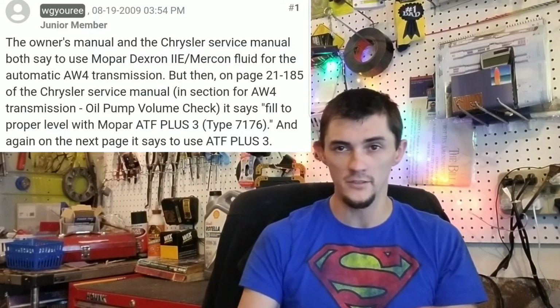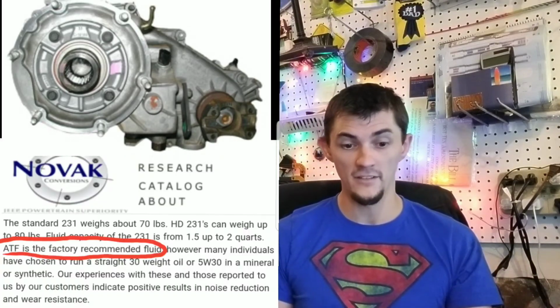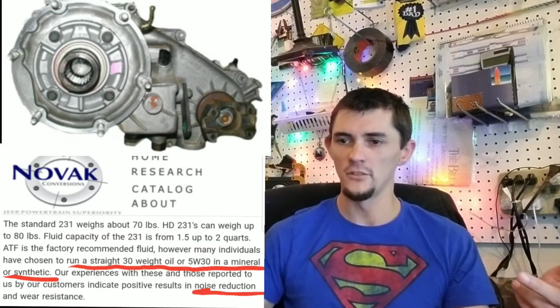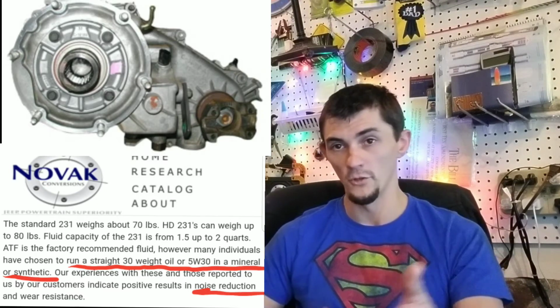Now maybe it's a good time to talk about fluids for a second. Just in case you are sticking with the AW for the automatic, or going to it, it takes Dexron 2 or 3 or Mercon, so pretty standard automatic transmission fluid. Now the NP 231 transfer case takes any automatic transmission fluid you have, so that's good. Or there are guys out there who say if you use full synthetic 5W30 motor oil, that works too.